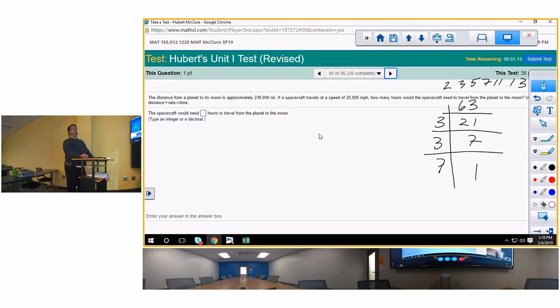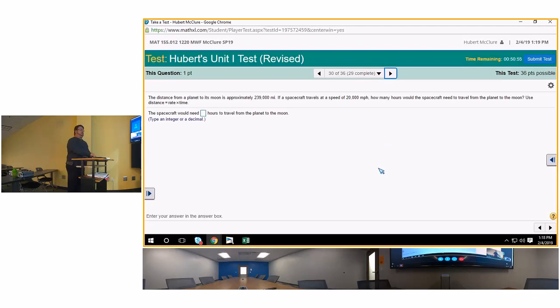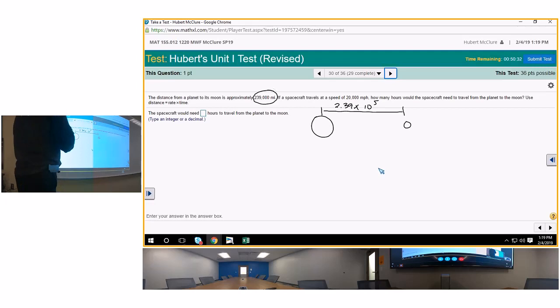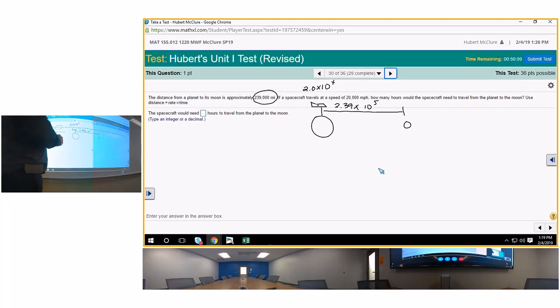The distance from a planet to the moon is blah, blah, blah. Let's do this one because I don't think I've gone over one like this. Let me get rid of this while I'm at it. Okay, the distance from a planet to its moon is approximately 2.39 times 10 to the 5th power. I changed this into scientific notation because that's what this problem is. An aircraft, a space shuttle, travels at a speed of 2.0 times 10 to the 4th. How many hours would it take for the spacecraft to travel from the planet to the moon?